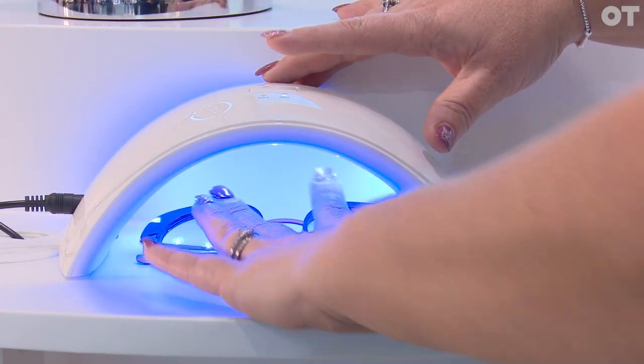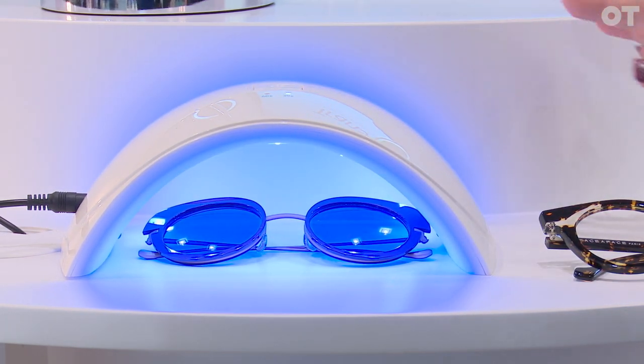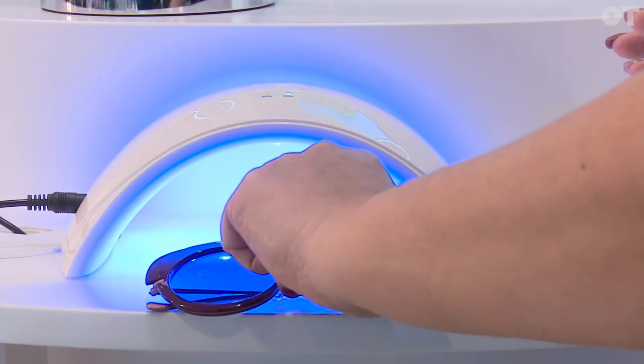Today we're really excited because we're talking about the new Transitions Generation 8. It's our massive breakthrough in technology since Signature 7 in 2014. So it's really exciting for us to showcase our new product here at 100% Optical.